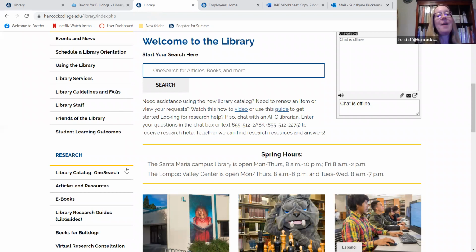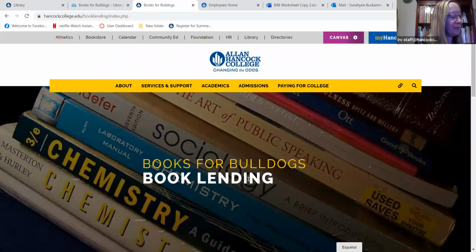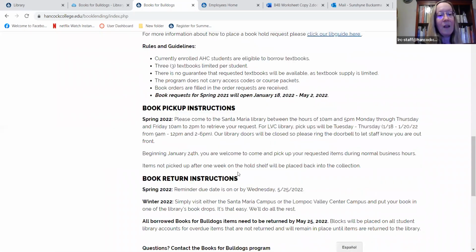Now, to get back to the Books for Bulldogs page, another way of accessing the page actually is to go under the research heading. We would go to Books for Bulldogs, and that leads us to that page we were just on. So once you've placed a request on a Books for Bulldogs text, items not picked up after 1 week on the hold shelf will be placed back into the collection.